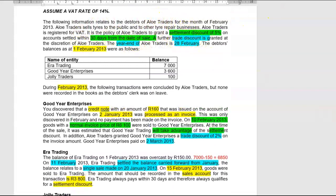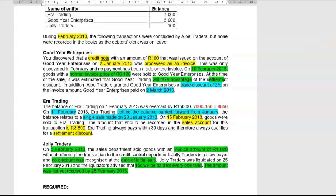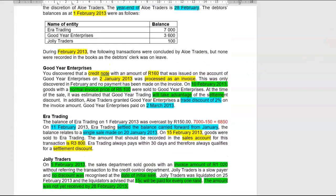To make sure that there is a faithful representation of our debtors figures in our statement of financial position, we will have to write off this 85 cents in the Rand that we are not going to receive from this debtor. And we will never receive that, so we're not going to create an allowance for settlement discount for that amount. We are physically going to write off that 85 cents in the Rand because we know that we will never ever receive that. It's not a gut feel, it is a fact of life. We are not going to receive that.